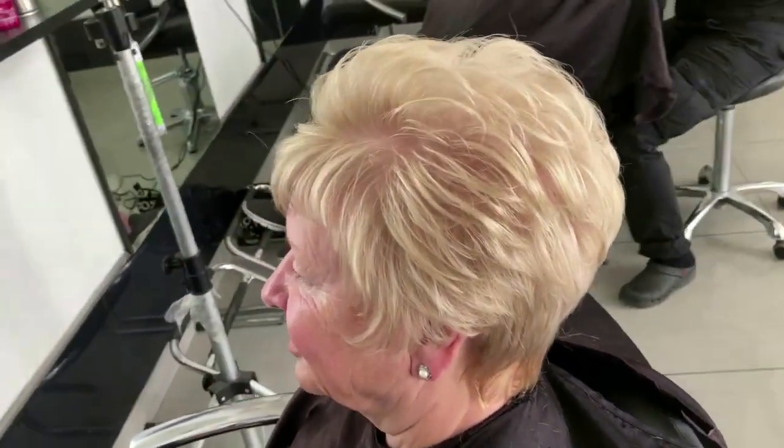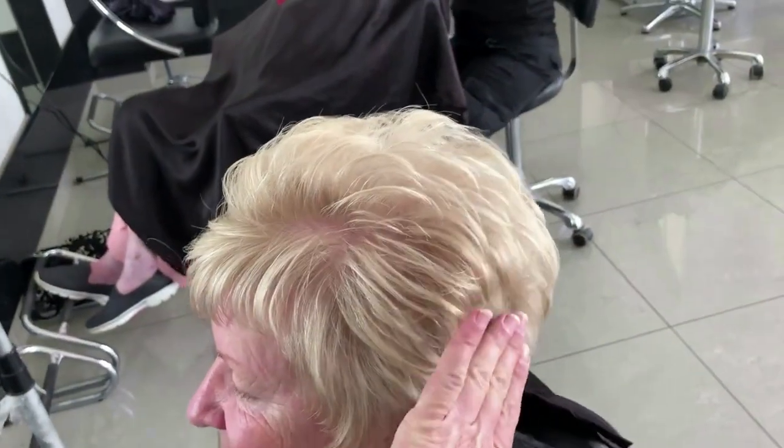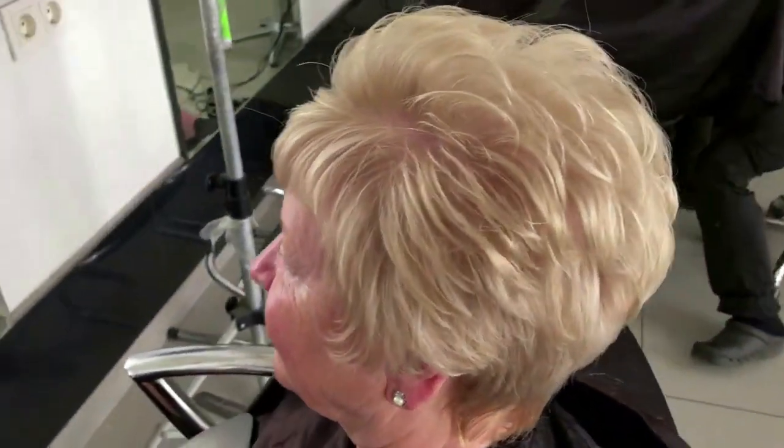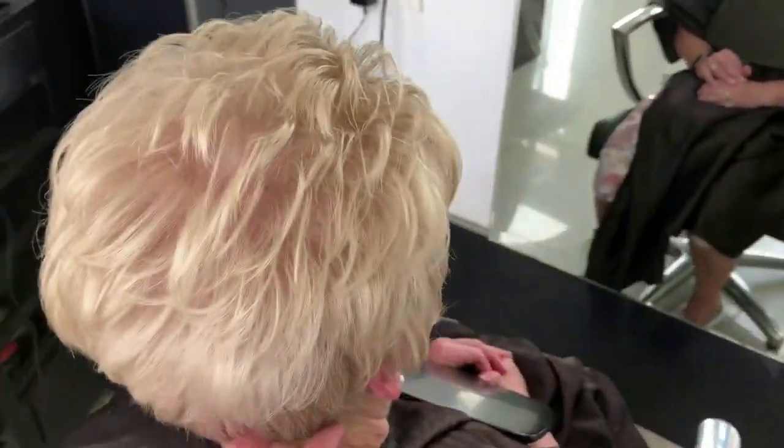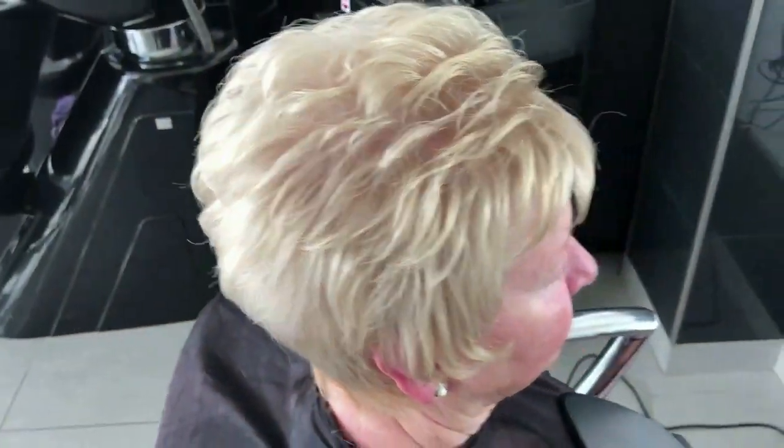We are doing something a little bit different. We try to make a maximum volume here, so it's very nice and beautiful. We washed her hair with a lovely silver shampoo and a nice mask to get more shine and an attractive hair color. And you can see it is all shiny.